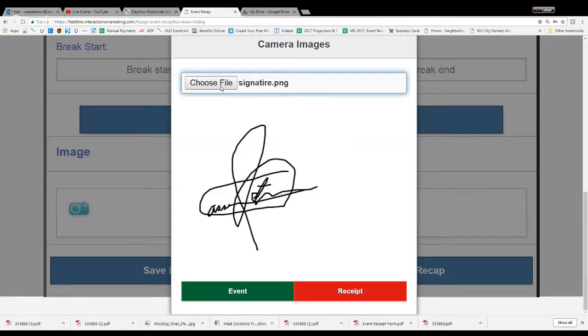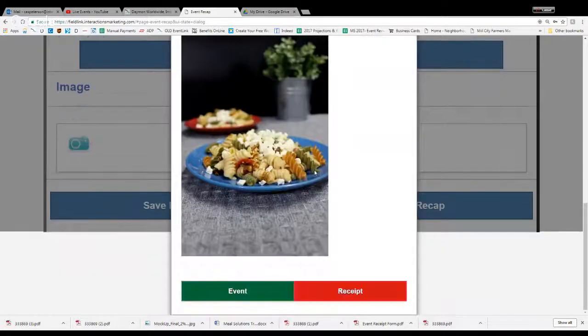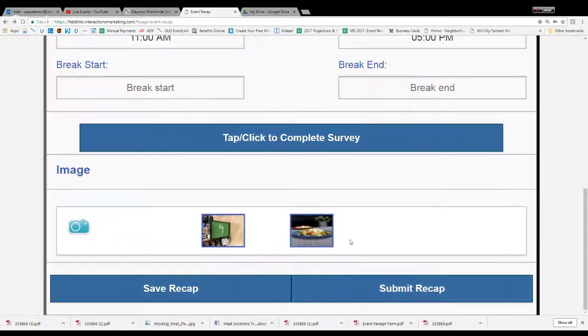Actually, we can do the event receipt form. I believe I downloaded one. Well, let's just pretend that this is my event receipt form. So obviously this is not, but let's pretend it's my receipt. So I'm going to click receipt here, and then you can see there's multiple images uploaded here.